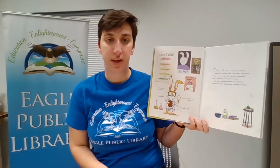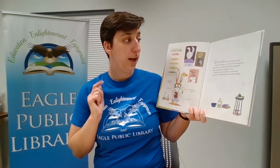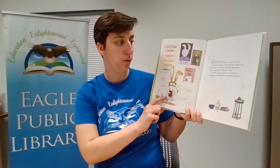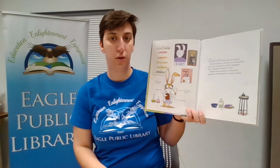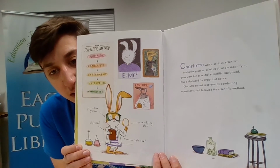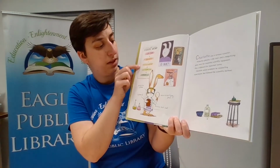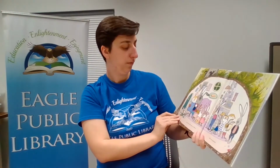Charlotte was a serious scientist. Protective glasses, a lab coat, and a magnifying glass were her essential scientific equipment. That means she always needs them. Plus a clipboard for important notes. Charlotte solved problems by conducting experiments that followed the scientific method. This is pretty cool. She's got all of her equipment, and then here's her scientific method that she goes through. We're going to learn about that too with Charlotte.